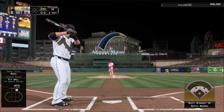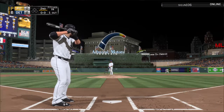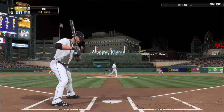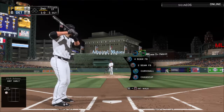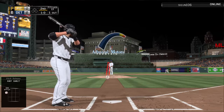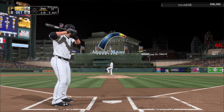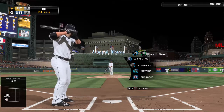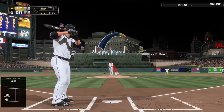J.D. Martinez will stand in for the first time, and you can see the average there as he continues to flirt with a .400 season. And they'll start things out with a changeup here, but this is a bit too tight. It's ball 1. And he won't bite at that one either. It's 2-0.